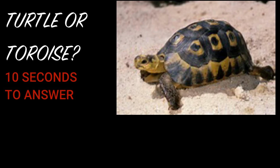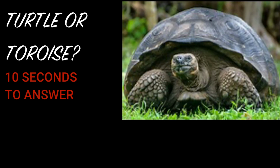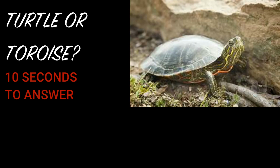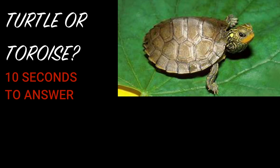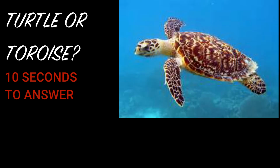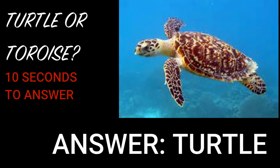10, 9, 8, 7, 6, 5, 4, 3, 2, 1. Do you have your answer in mind? The answer was tortoise. Let's move on. Next image: the answer was, drumroll please, tortoise. Next: the image was a turtle. Next: the answer is, drumroll, turtle. And the last one was kind of easy, and the answer was turtle.